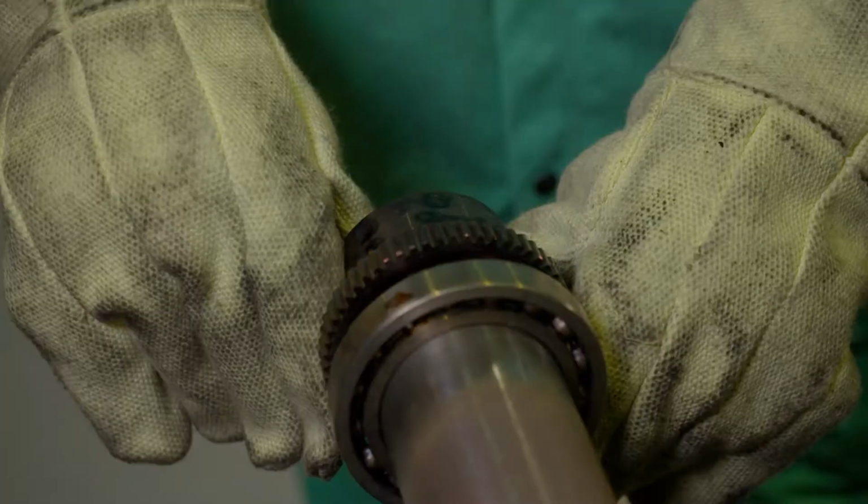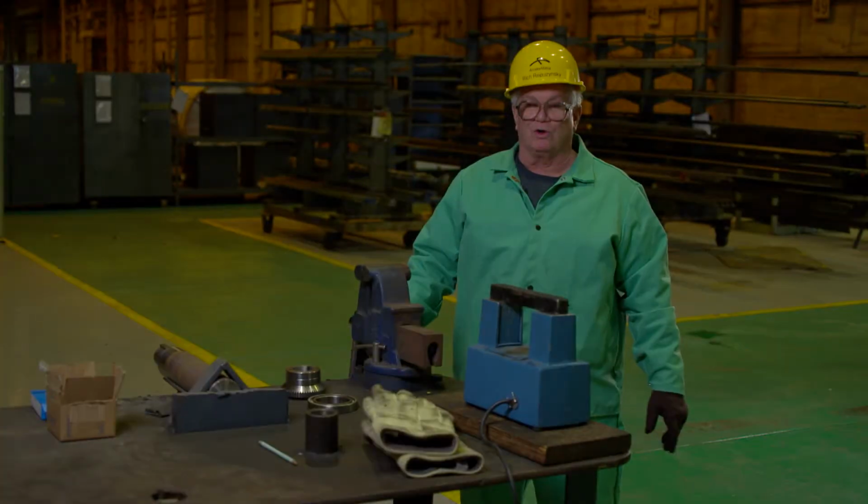I'm Repuzynsky. I'm an MTM at ArcelorMittal Cleveland. You need to know that in the classroom. What you're learning now is going to pay dividends once you get out into the mill. Okay, I got a work order today to prepare this shaft for a job out in the mill. Calls for a bearing and a gear coupling to be installed.